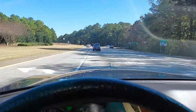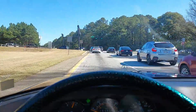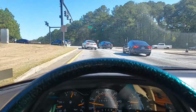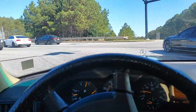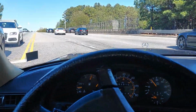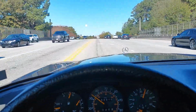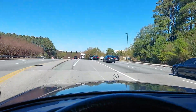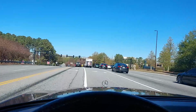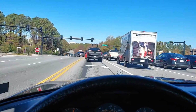All right, let's spin around here. Horn works great. I'm just testing everything out, you guys. This is my first official test drive in this vehicle. Like I said, this is one of the nicest 300 SD 617s I've ever driven.